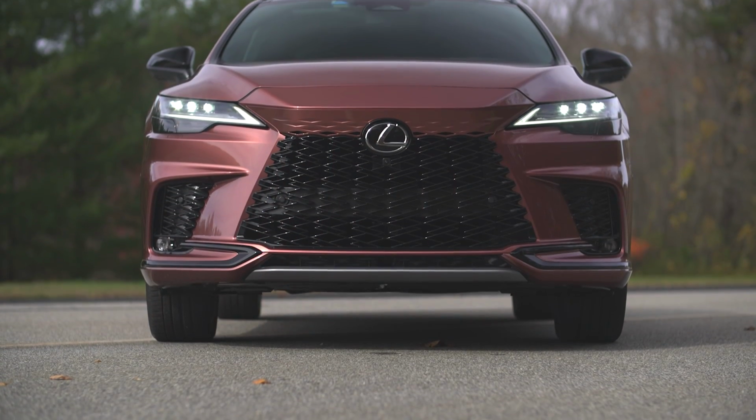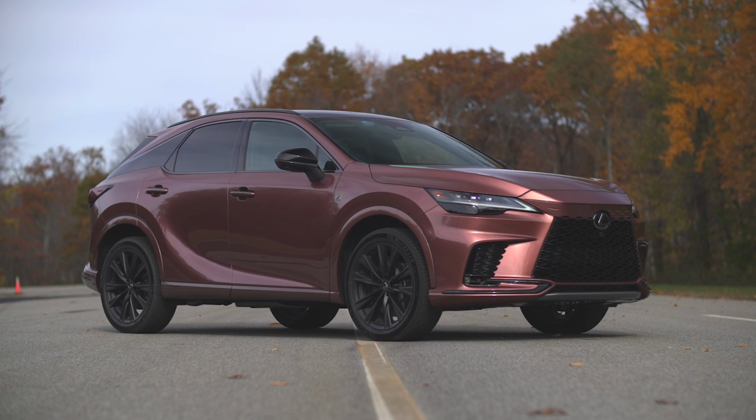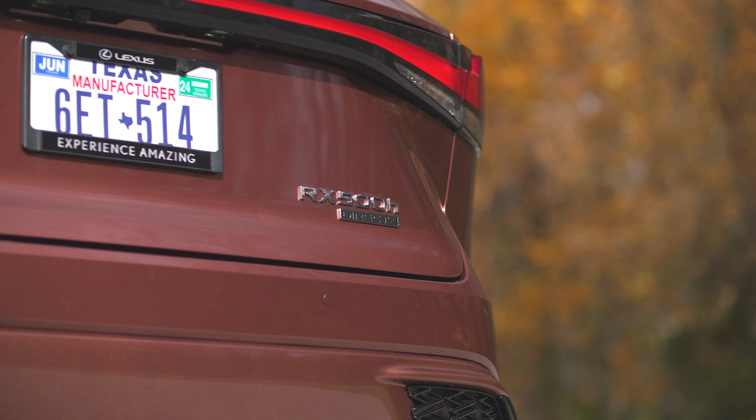And I'm Kelly Funkhauser. So today we're going to spend the majority of the episode talking about the redesigned 2023 Lexus RX, which we rented from Lexus for our first impressions of this vehicle. This is the fifth generation of the RX, which is a mid-size luxury SUV.